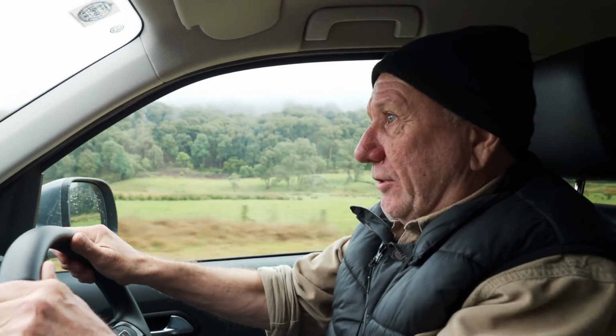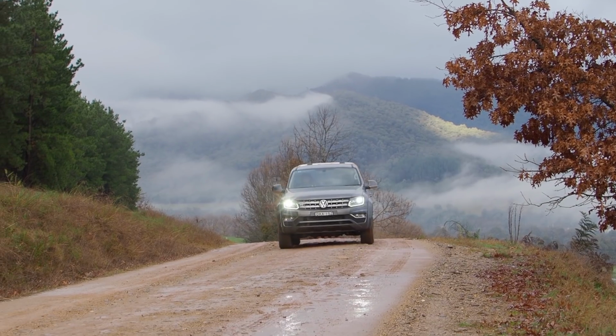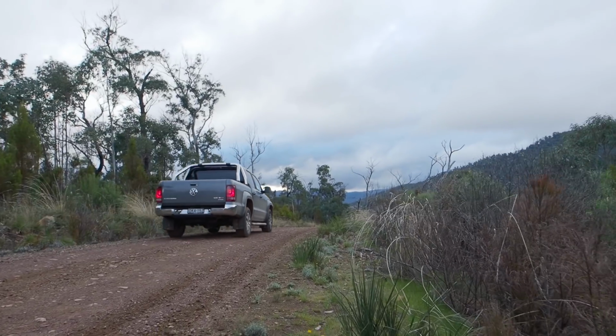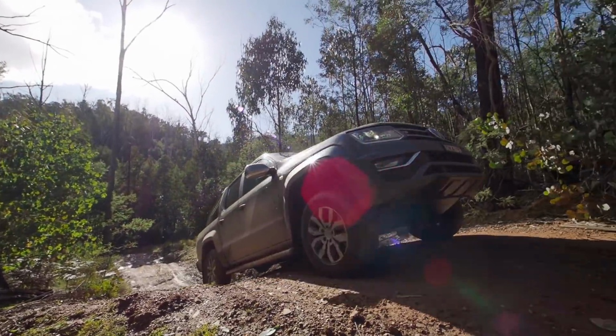Driving the Amarok V6 here. Look, to cut a long story short, this car is really in a class of its own in this group for performance-wise, handling-wise, ride-wise, full-time four-wheel drive, refinement, you name it, it does everything better. It doesn't have dual-range gearing, and a lot of people think, well, that's going to kill it. Well, the fact of the matter is, it doesn't.